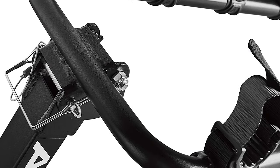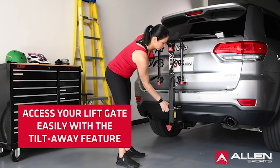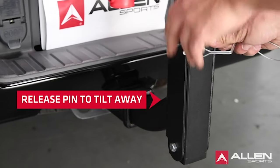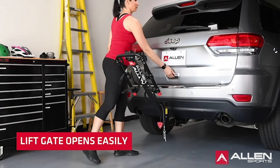Four bolts make up the entirety of the assembly, and the lightweight makes it easy to lift and fit into your hitch. So you'll be ready to roll in minutes. Two arms sport four sets of padded cradles, while Allen's individual tie-down system locks the bikes in place.